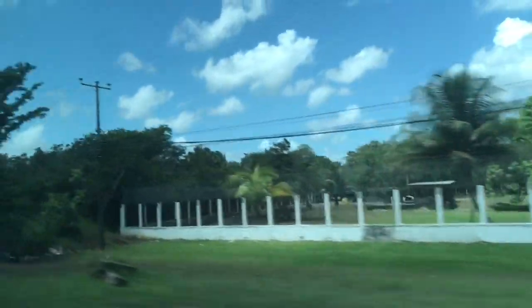Alright guys, so we are at Hattieville right now. This is one of our villages.